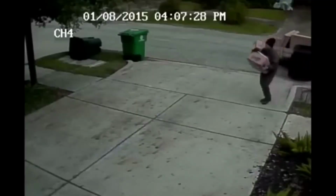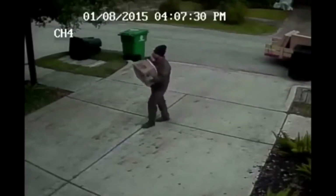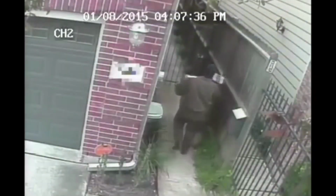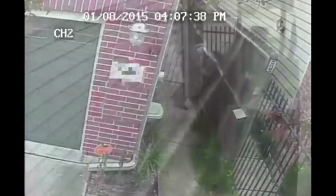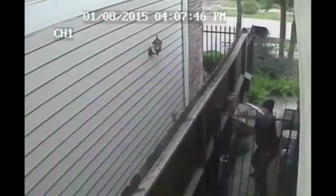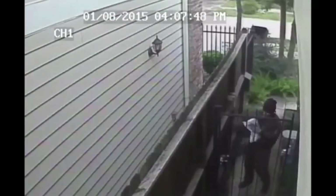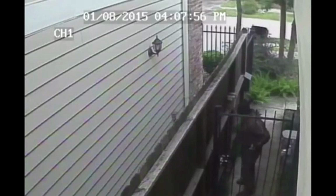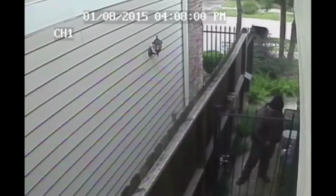Two more houses. God, this thing's kind of heavy. Of course there's a gate. There's always a gate. And it's locked. Oh, there we go. You know what? I have got to go piss. I've been holding this so long.